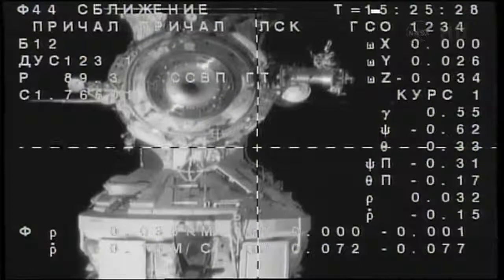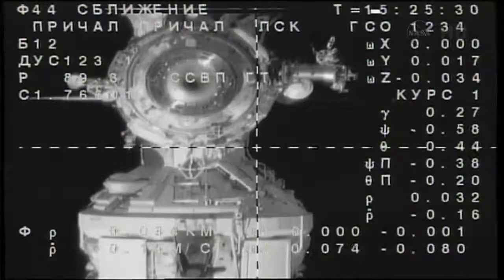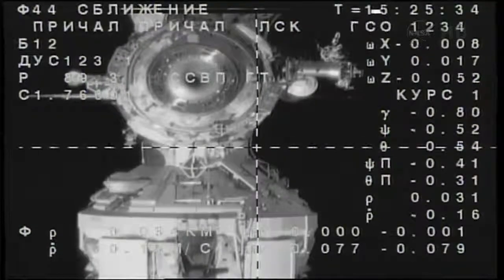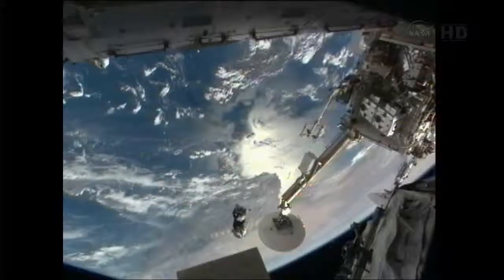The visiting vehicle officer reports that the Corps antenna has retracted as planned, 30 meters from its destination. The Soyuz maintains a steady state as it closes in for contact and capture.